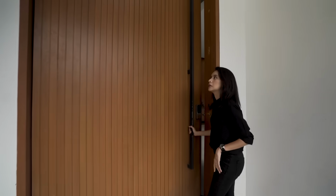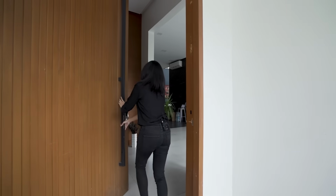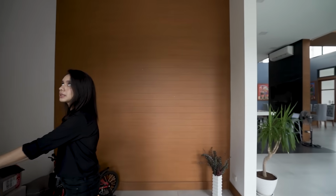Now, when I said that this was a huge Narra door, it's huge. It dwarfs all of us. So as you enter, you have a receiving area. Okay, so it opens this wide.